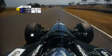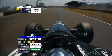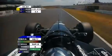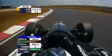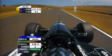Car. Here we are with Jonny Reid. Listen, is he going to be flat in turn one, or is he going to lift? Let's listen. You've got the throttle trace down below. Watch out. Is he flat out here? Let's listen. Absolutely flat out. No hint of a lift.